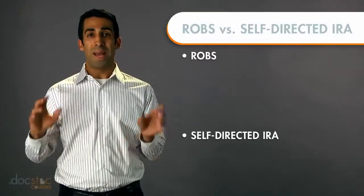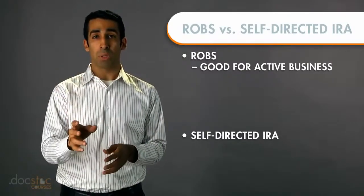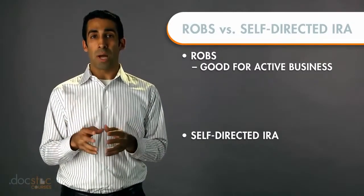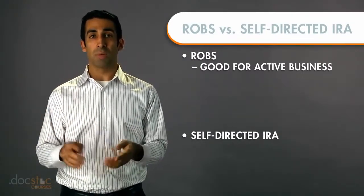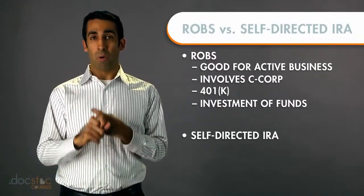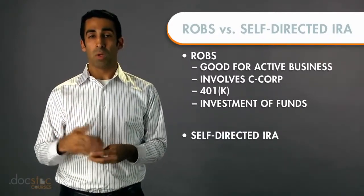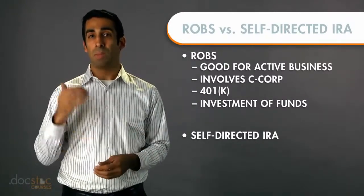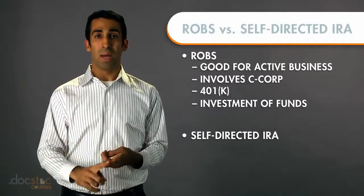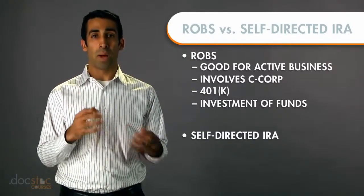If you're looking to start an active, ongoing business where there's going to be day-to-day operations that you're going to be personally involved in, you will have to use a ROBS transaction. A ROBS transaction, which stands for Rollover as Business Startups, involves a C corporation, a 401k, and an investment of 401k funds into the C corporation to buy the stock of the C corp. So at the end of the day, your 401k becomes an investor in your own C corporation. By doing so, you're avoiding the penalties and taxes of pulling the money out of your IRA or 401k directly.